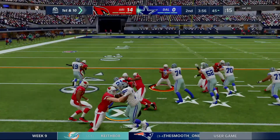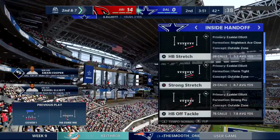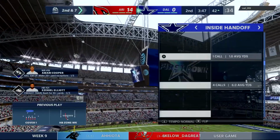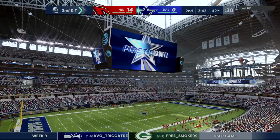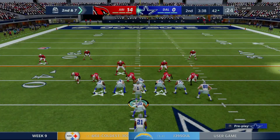A first down carry by Elliott. And able to push forward for right around 3 yards down to the 42. Give credit to the defense for stringing that play out, and they gave up no cutback angle. You know he was trying to dart through. No place for him to go. A nice job there, only giving up a 3-yard gain.